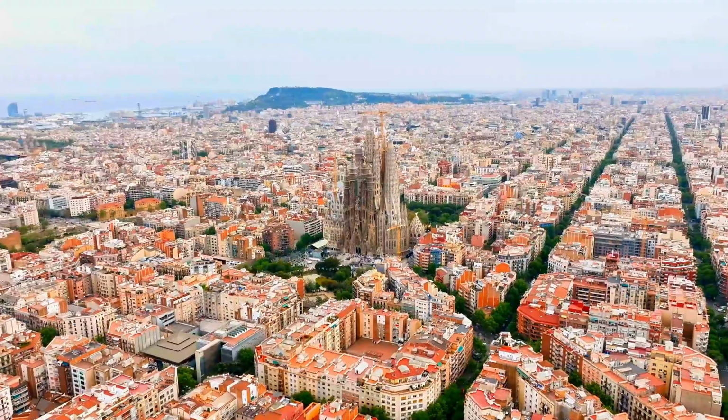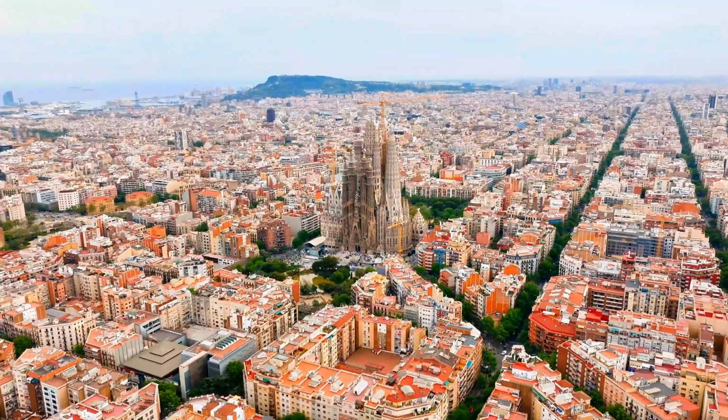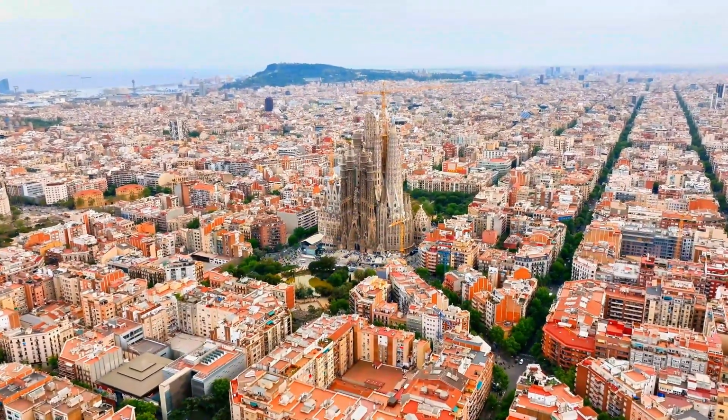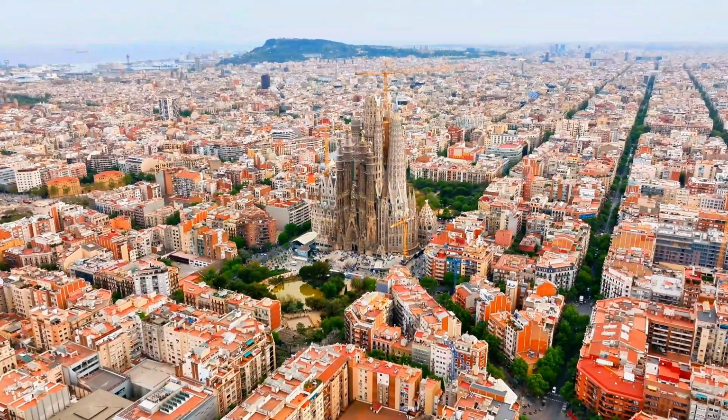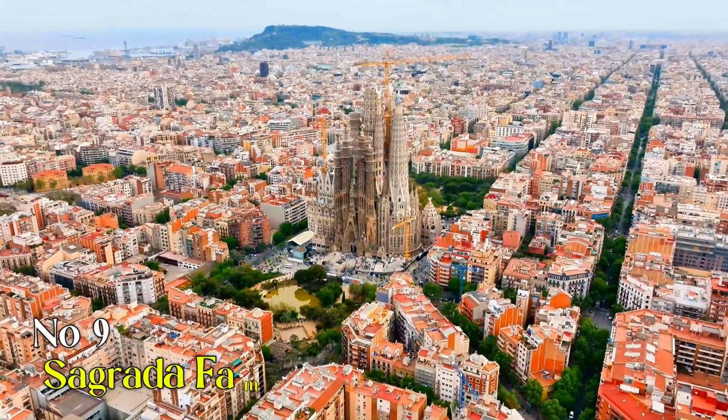Now brace yourself. From Casa Milà, a 15-minute walk northeast brings you to the most spellbinding sight in the city, the beating, breathing heart of Gaudí's vision, the Sagrada Família.